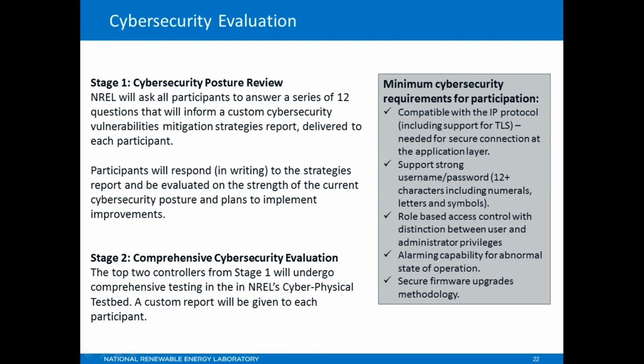And also, let's talk a little bit about the alarming capability. Syslog today is an open standard that allows you to take alarming data from your various technologies and put it in a format that can be easily visualized on a Splunk-like tool. So it's very important to have that capability.